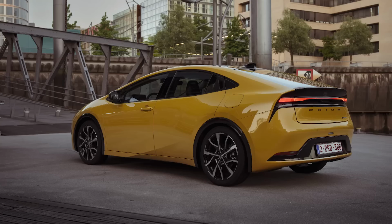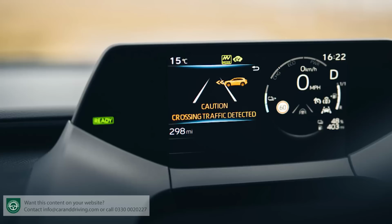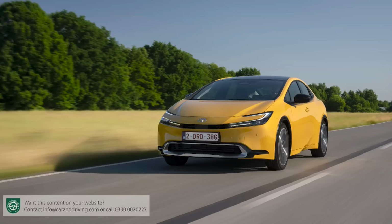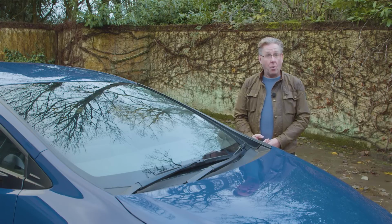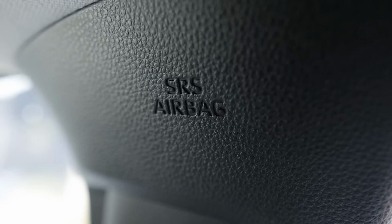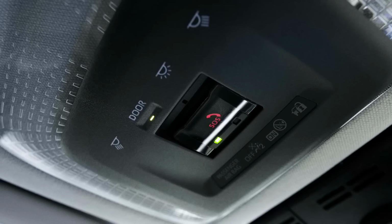Rear cross traffic alert warns you of oncoming traffic hazards when you're reversing, while front cross traffic alert does the same thing when you're edging out of a space or a junction. And there's also lane change assist, automatic high beam, lane departure alert, and road sign assist with a speed limiter. There's also a driver monitoring camera, a rear seat reminder system, and the usual complement of airbags, including a central airbag and driver's knee bag, all linked to the usual e-call system.